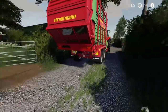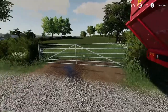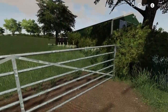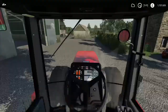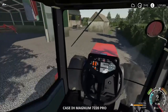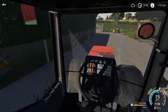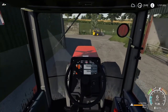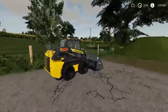Okay, wouldn't it shut then? It got stuck. He said that the gate gets stuck on a bit of dirt. That's why it wouldn't close. Right. So before I do that, I need to push this back.